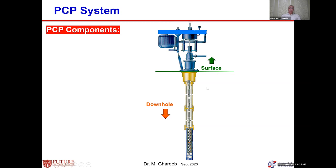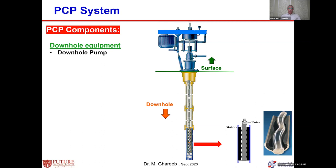Then the PCP, progressive cavity components, have downhole components and surface components. What is the downhole component for this one? Usually the main part of the downhole component is the pump, the progressive cavity pump. And mainly the progressive cavity pump has two main components. For sure it has some other components, but there are two main components. Like the rod lift system, we said they have five main components, but if you look at the pump downhole, it has more than 22, 24 pieces. The ESP is the same and so on. Here I have two main components. The stator, this is the black one, and this one is the rotor. Stator and the rotor.